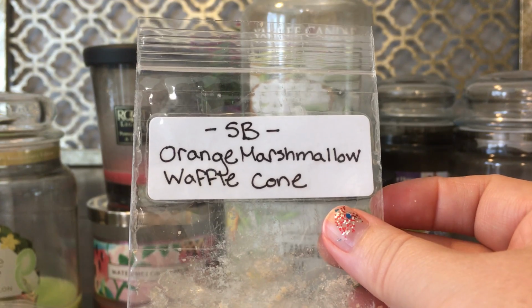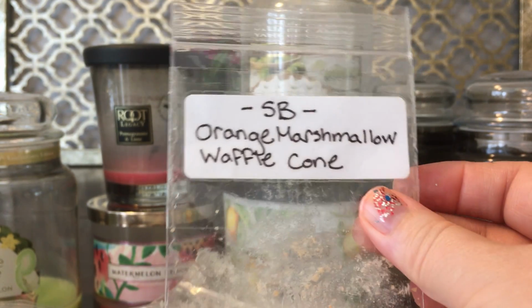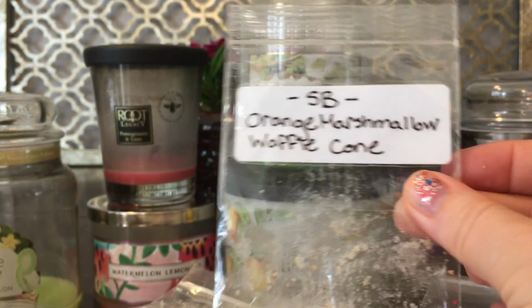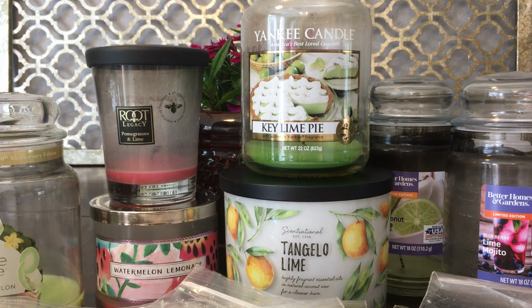And kind of the same with this one from Southbound, the orange marshmallow waffle cone. Same kind of type of orange. These were actually very similar to one another. So I liked it. Not much else to say.